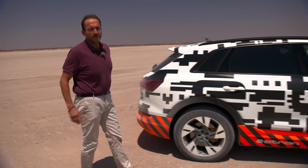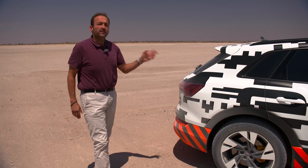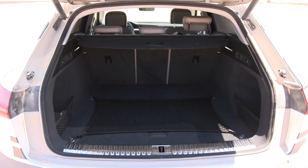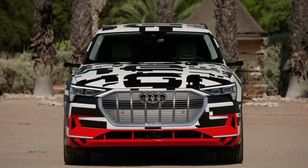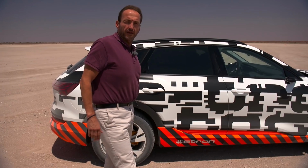The car is about 4.90 meters in length, so a little less than a Q7, and it is very roomy inside. 600 liters of trunk space in the back and an additional 60 liters of trunk space in the front. Lots of legroom in the rear, so a perfect everyday cruiser.